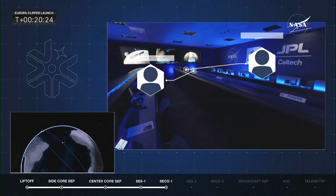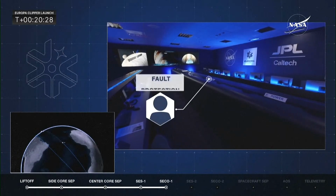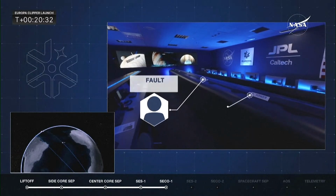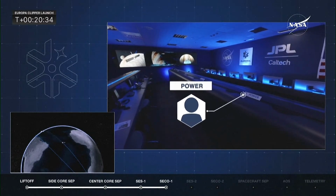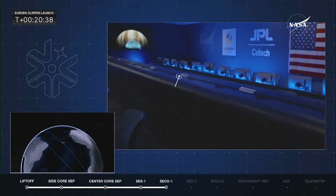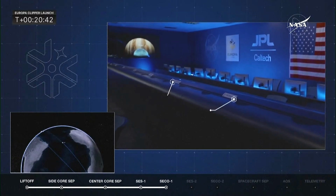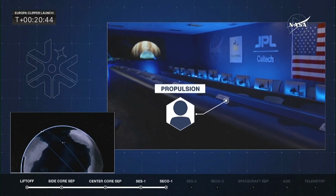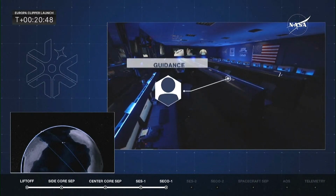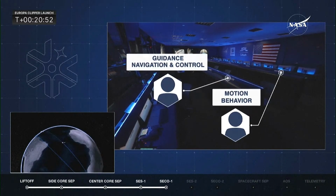Avionics and flight software are paying attention to the computer and the software that's running on board. Fault protection is ensuring that if something ran on board in response to a problem, we understand what that is. Power is ensuring things like the solar array and the battery are producing enough energy for the spacecraft. Thermal is making sure that everything stays within the right temperature ranges. Propulsion is noting everything that has to do with thrusting on the spacecraft is working. Then guidance, navigation, and control and motion behavior are ensuring the spacecraft is pointed in the right direction and moving the way that it should.